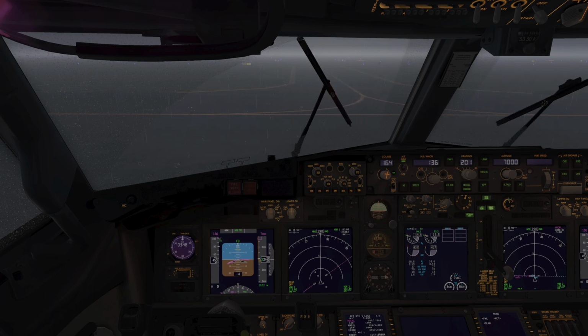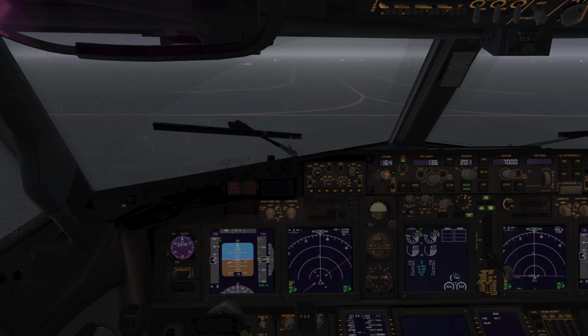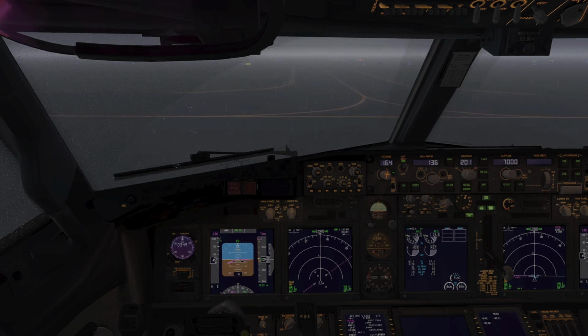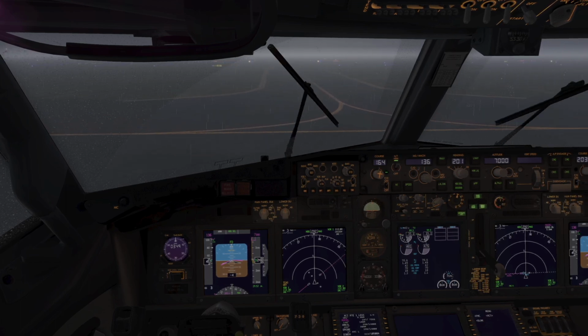Zibo 7378. Okay, let's taxi to runway 20. Go straight ahead, take a right on the taxiway B, and then a left on the taxiway B1.